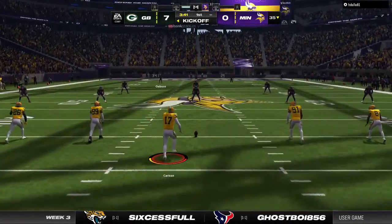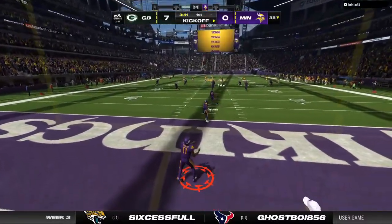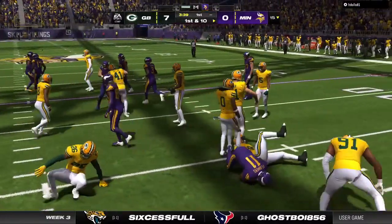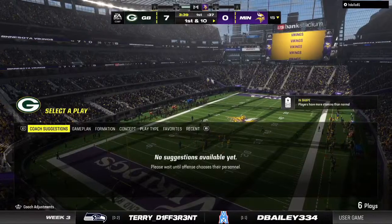Carlson back out there now to send this one away. And this will be returned from deep in the end zone. And the decision to bring it out, not a good one, as he's tackled at the 15.